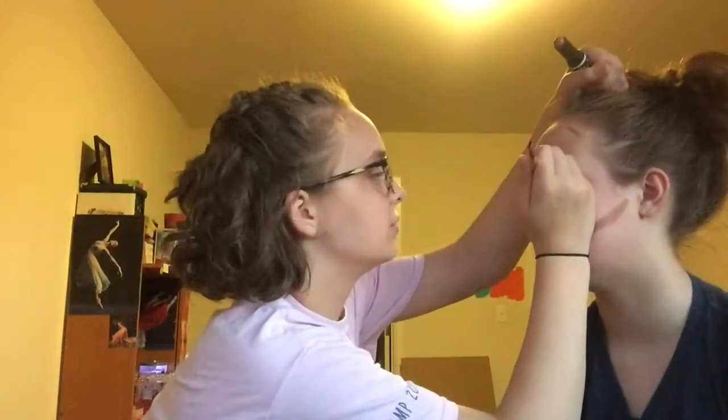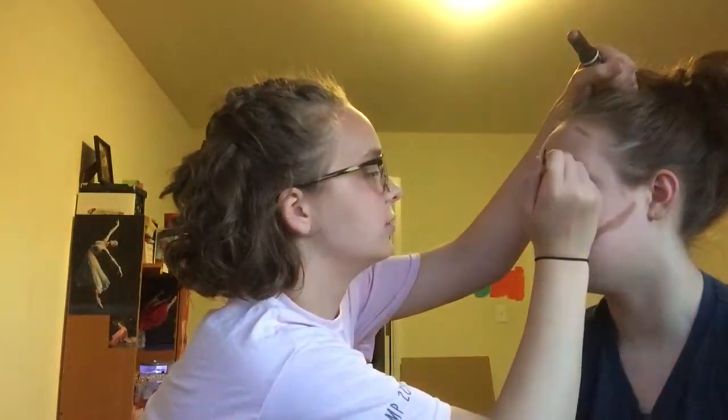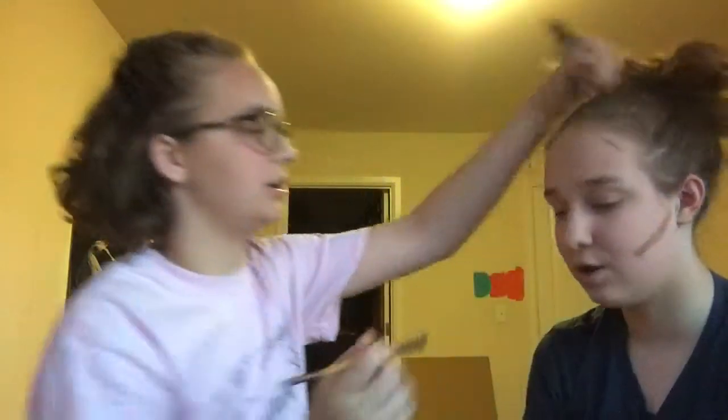Wait. We're gonna use this brush from Eco Tools to contour her nose, so let's do it. Please don't make my nose fat. Wait, watch. No, my nose is gonna look so fat. My nose is crooked, so fix it. How do I fix it?